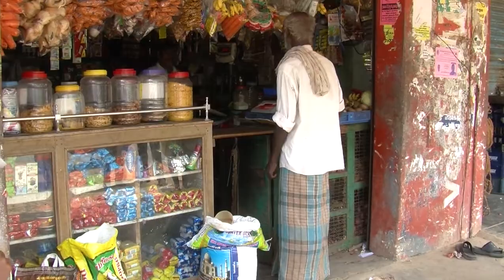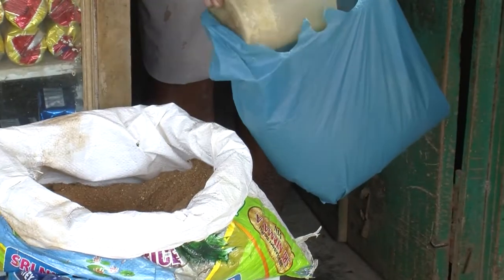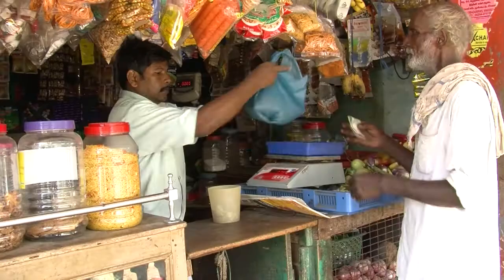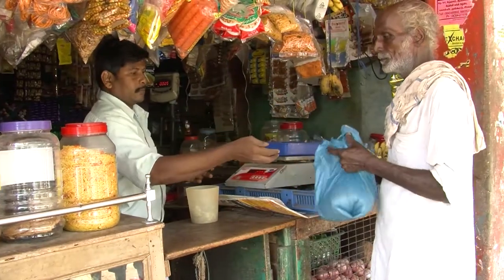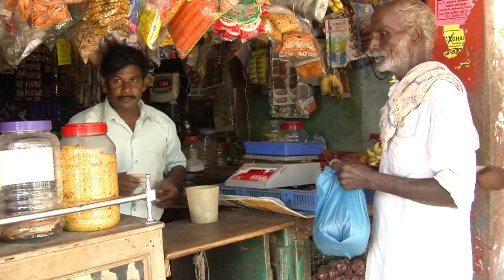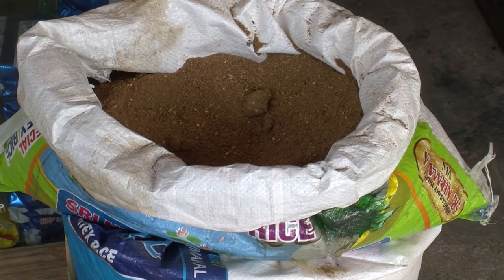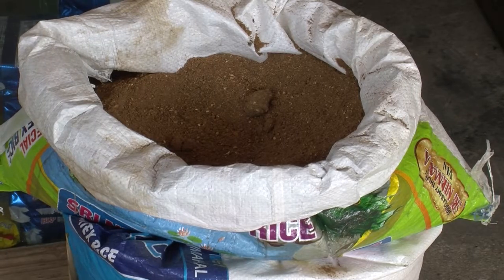You can buy concentrate feed that is rich in nutrients. This will help your animals grow faster, produce more milk, and give more eggs. But such feed is also costly. So, how can we make a concentrate feed ourselves at minimum cost?